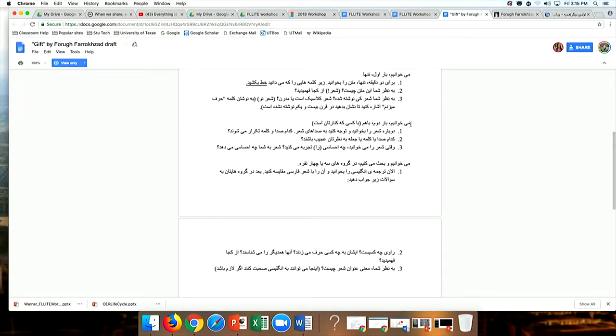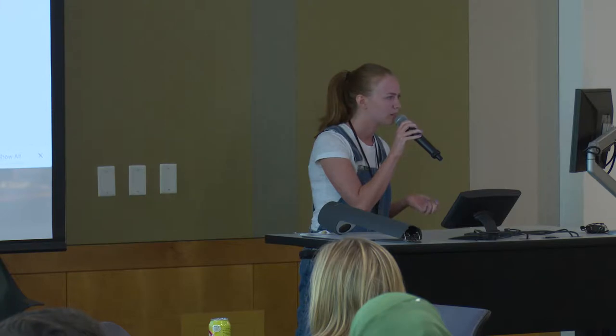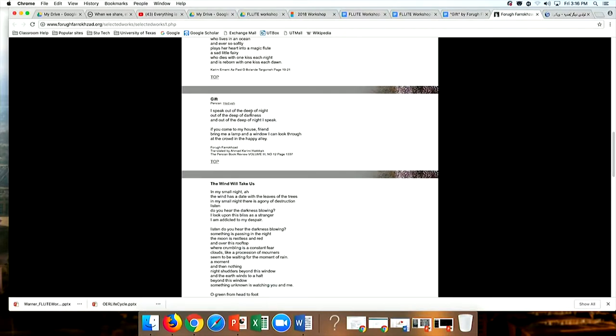So then the second reading I'd like them to do with a partner, with whoever's next to them, they'll read together. And this time I want them to pay attention to the sounds of the poem. So what sounds or words are repeated? We have some repeated words in the first little stanza, right? I speak out of the deep of night, out of the deep of darkness, out of the deep of night I speak. There's a lot of repetition there. But then in the second stanza, we don't have as much. So there's a little bit of a difference there. So thinking about what's being repeated.